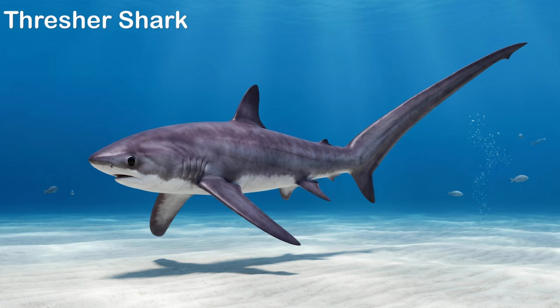Thresher shark. That incredibly long tail is impossible to miss. It actually uses that tail like a whip to stun its prey. It is a rare and spectacular sight for any fisherman to see.